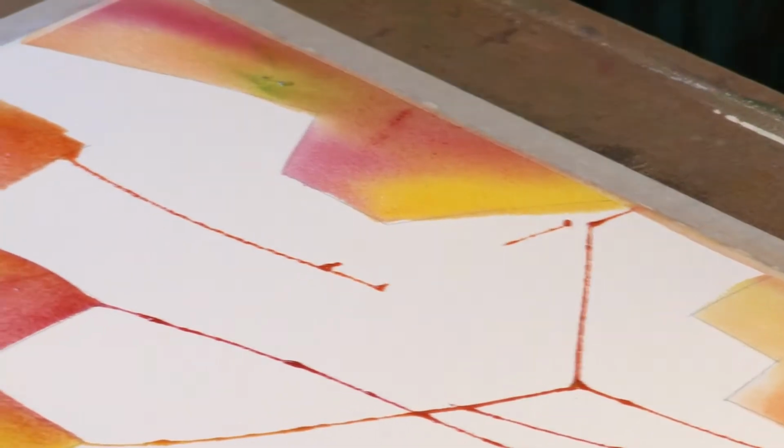Now, I let it run. I like it to drip. This is why I have paper on my desk, because I make a mess. You can tell it's dry when it feels warm.